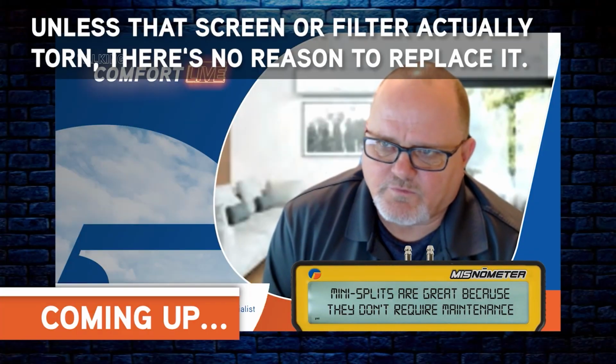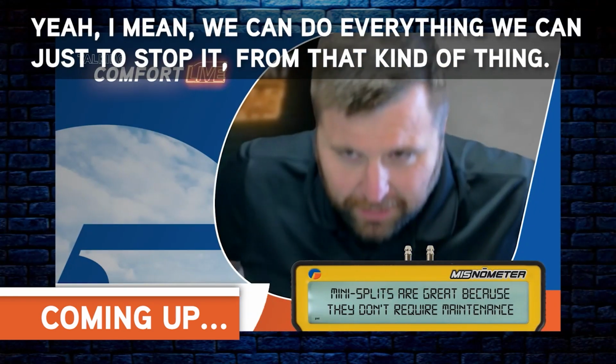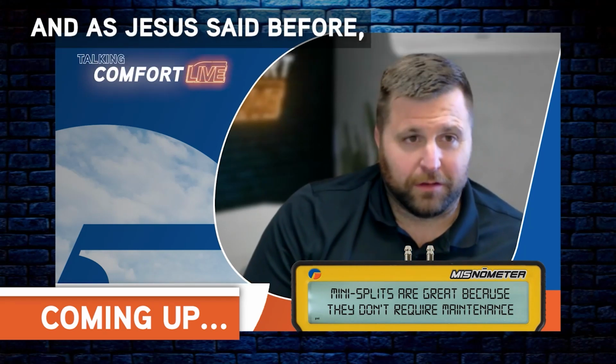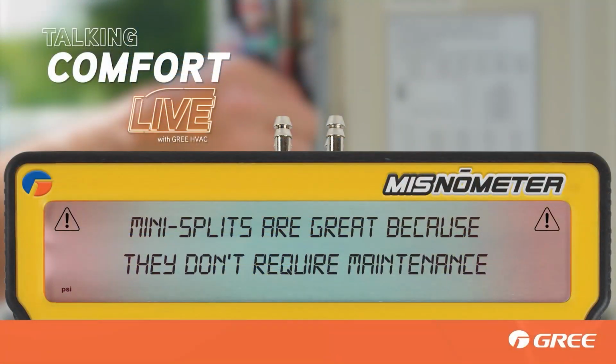Unless that screen or filter is actually torn, there's no reason to replace it. I mean, yeah, we can do everything we can to stop it, that kind of thing. But it's still going to need regular maintenance. And as Jesus said before, we can't stress it enough. It's still an air conditioner. We got mini splits are great because they don't require maintenance.